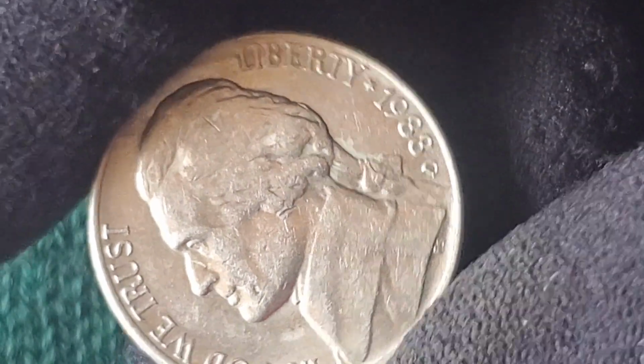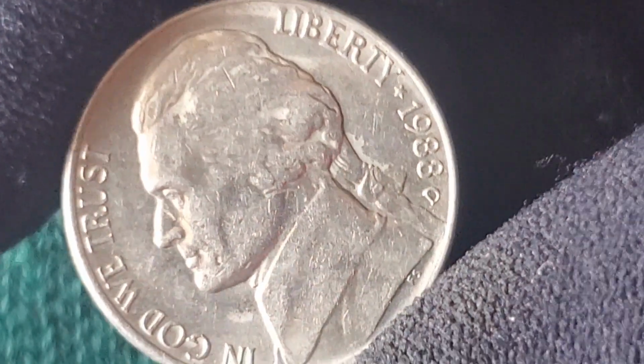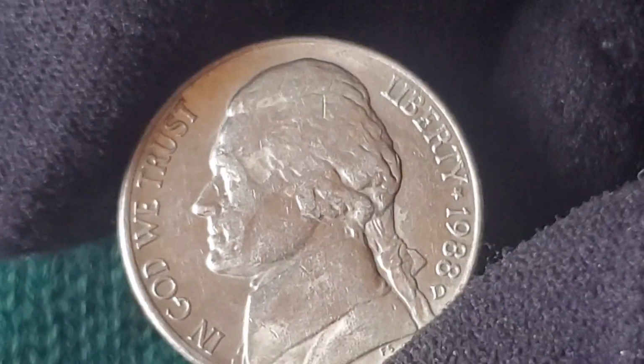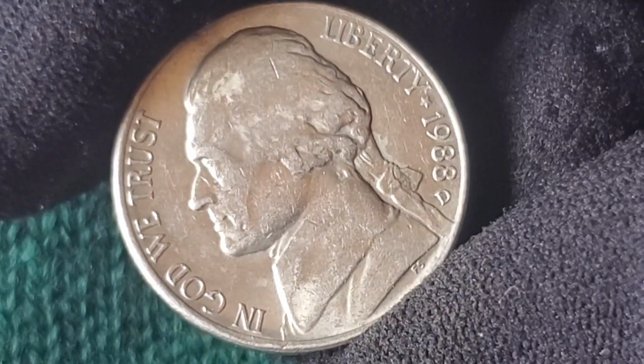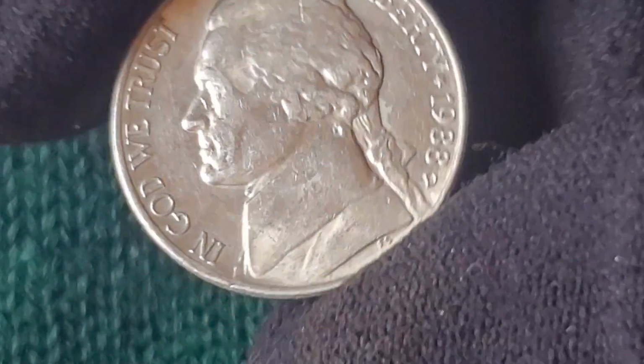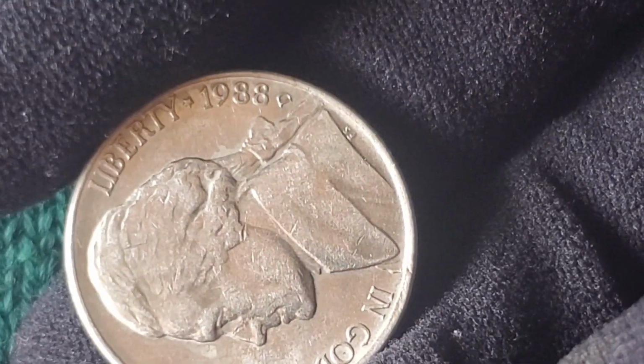Flipping the coin over, you'll find Monticello, Jefferson's Virginia home, depicted in all its neoclassical glory. Surrounding it are the words E pluribus unum, Monticello, 5 cents, and United States of America. This reverse design has been in use since 1938, and it's remained one of the most beloved images in U.S. coinage.